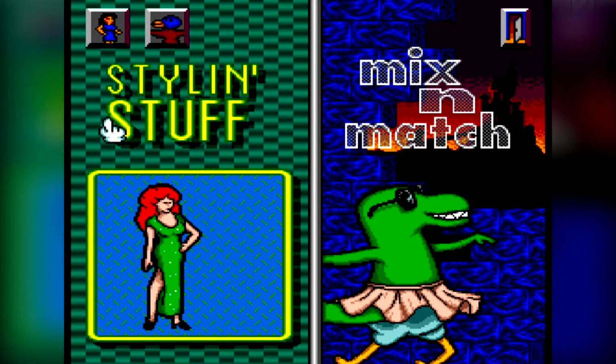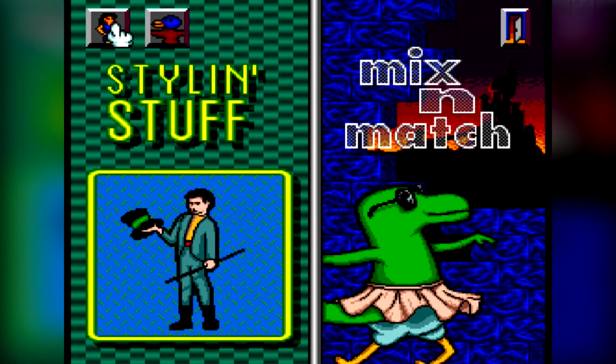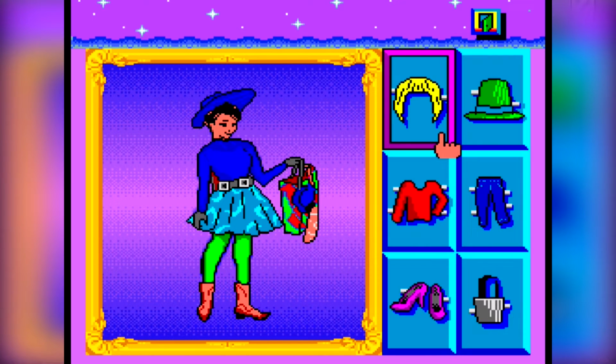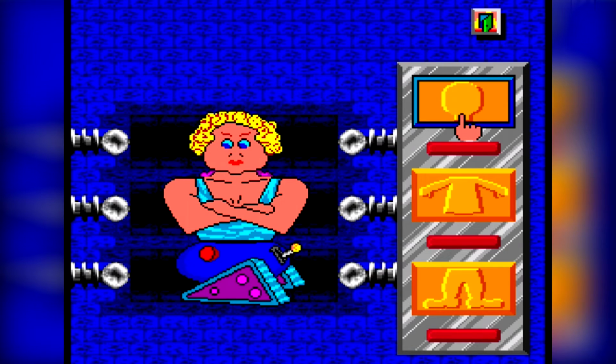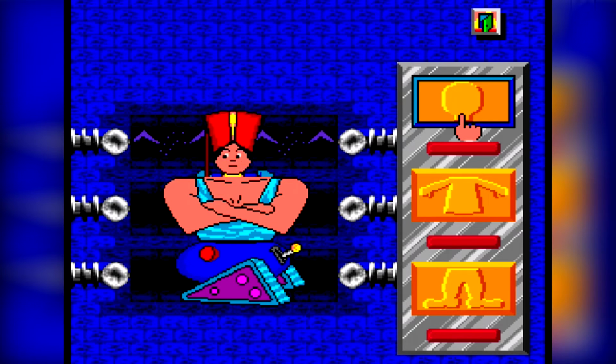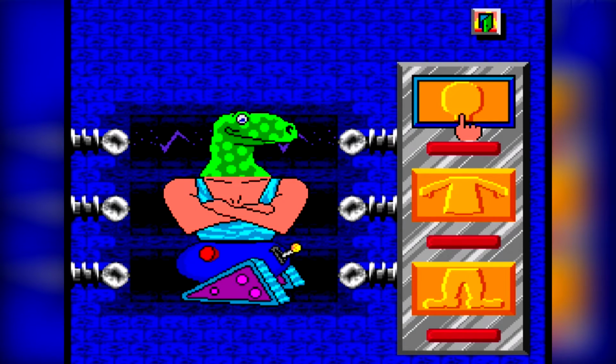Finally, we have Style. Style and Stuff and Mix and Match. Wow, they really got creative here. So Style and Stuff is like a Barbie dress-up game. My favorite part is probably the voices. Not bad. Yep, kind of pointless. Mix and Match has you put different heads to torsos to legs, I guess to be silly.